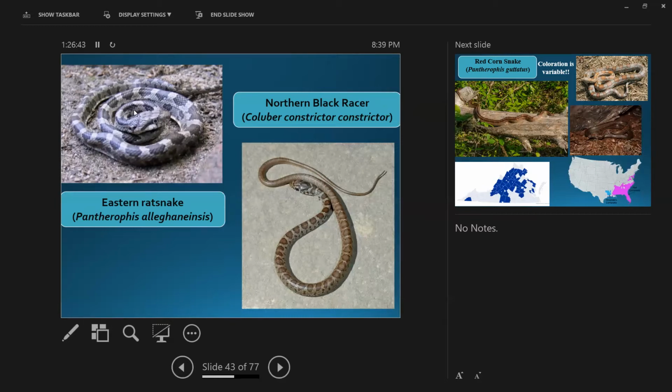So just to show you the difference, a baby rat snake and a baby racer. They both are patterned. They both lose the patterns as they get older. All right, and I'm going to try to speed up here because I know I'm out of time.